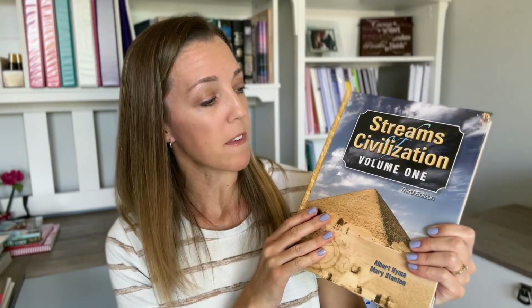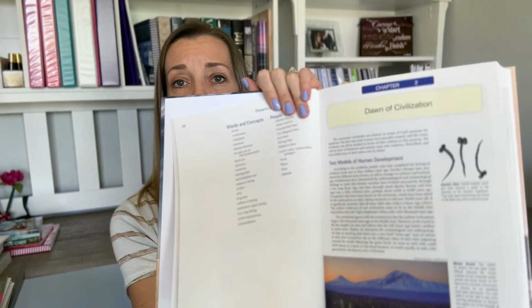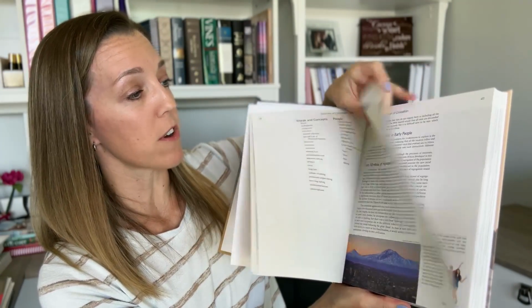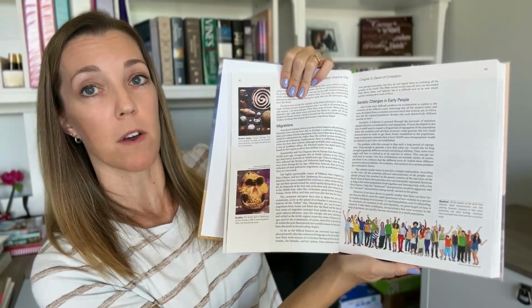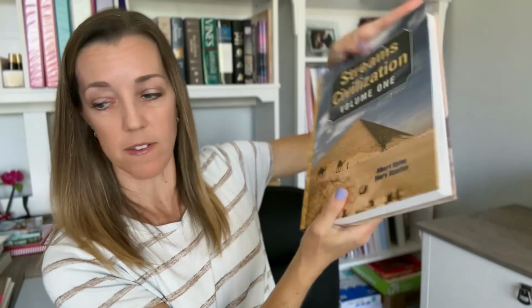This is one that came with the curriculum, Streams of Civilization, Volume 1. And this reminds me more like a textbook. I'll show you a couple of the pages so you can get a feel for it. It's separated into chapters. There are lots of pictures, lots of graphics, but also a lot of reading. So this was one of the books included.